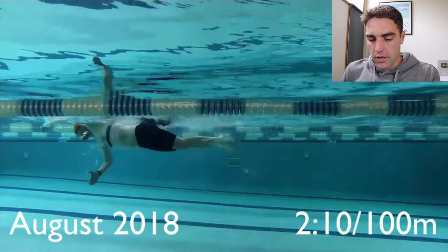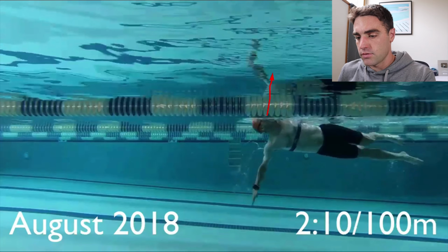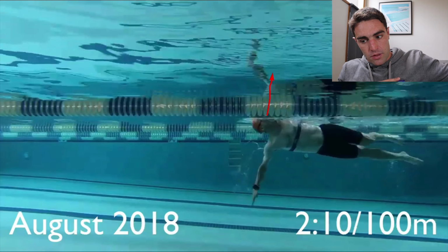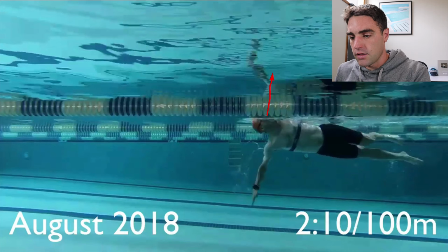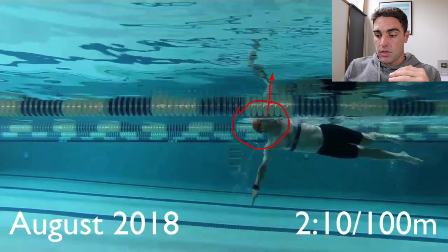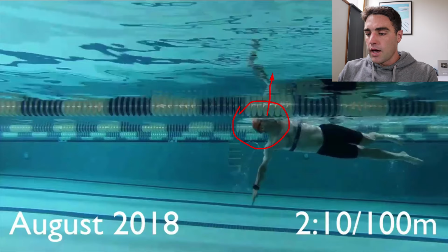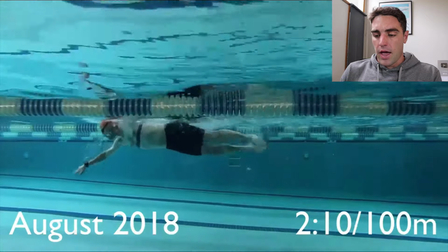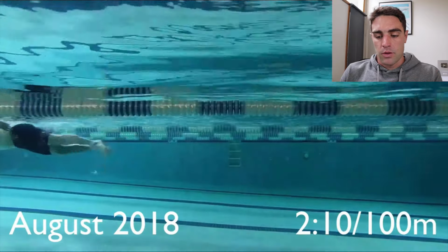Now, the other thing I mentioned to him was the breathing. You can see that as he gets this breath, the eyes are looking straight up to the sky. And now we want to look straight to the side. All right, we want the breathing to impact the body position and the rotation as little as possible. So we don't want to turn the head too far. So there's a number of things sort of happening here, and they were the first couple that we worked on.